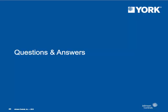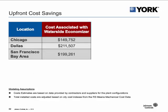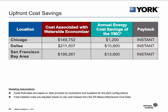What is the additional upfront cost of the chillers? That does depend on capacity and region, but what I'd like to point out is the first cost associated with the Waterside Economizer. I'm going to bring up this slide again. The first cost associated with the addition of the Waterside Economizer to your plant is nowhere near the increased cost or the premium that a YMC squared mag bearing chiller brings. So all in all, it's still delivering an instant payback to the chilled water plant. And to point out, there is no additional cost for this feature to operate down to 36-degree entering condensing water. It is standard across the product line.